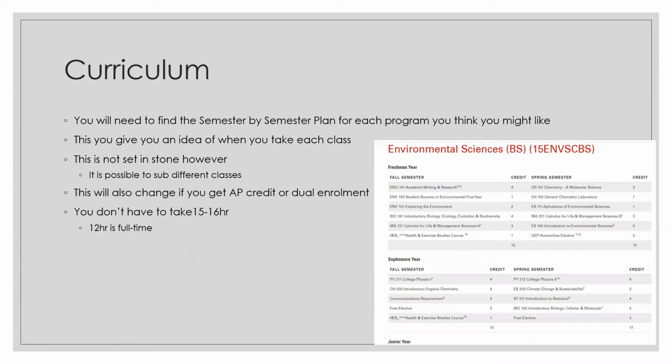So this is not set in stone. You can move things around as long as you have these specific prerequisites. And it is also possible to sub out certain classes with advisor approval. And you can also take them in different orders possibly as well.